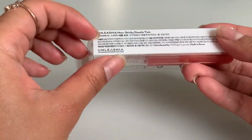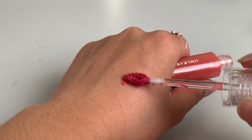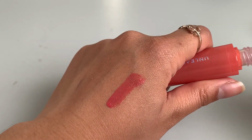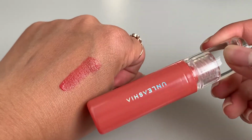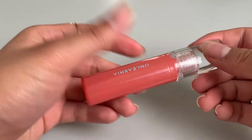So this is how it looks, and look, there's no transfer. You can see a little gloss, but there's no color. Yeah, there's no color that transfers. So it is non-sticky. It feels like lip balm, like the liquid ones. I really like this one. This is one of my favorite lip glosses. I'm gonna repurchase this and I'm gonna try to get number 4.